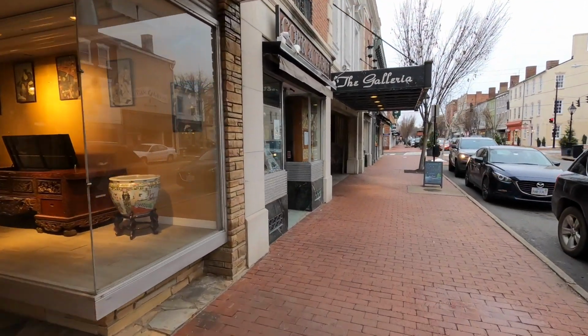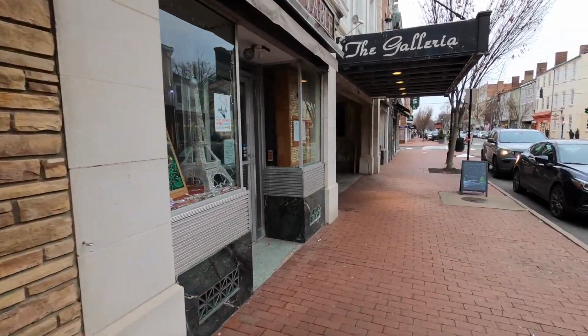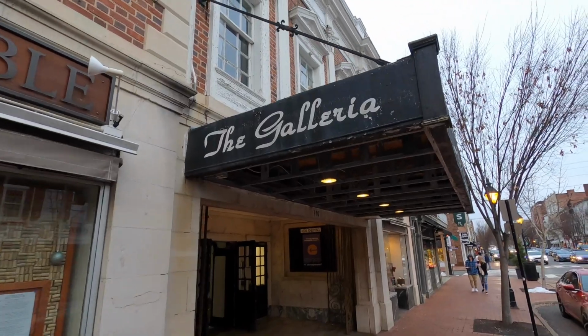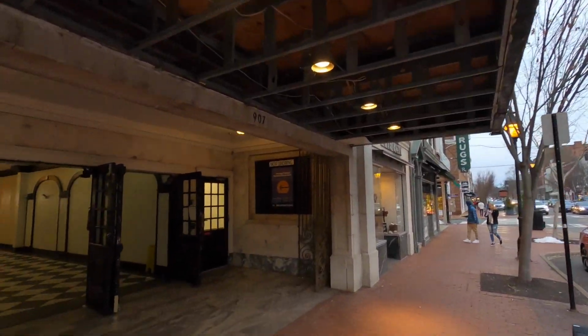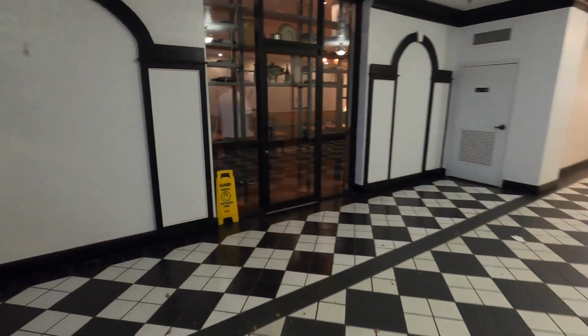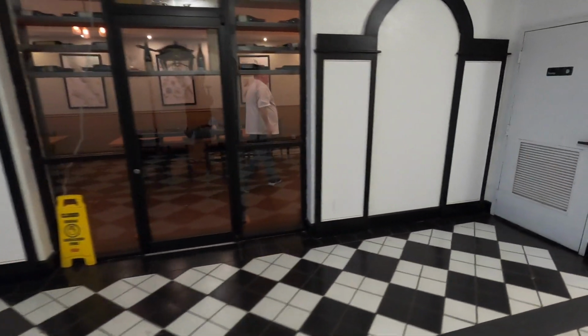My next stop opened up in 1929 as a theater called the Colonial. Years later, they changed the name to the Galleria, which now houses a restaurant, salon, barbershop, and one of the coolest and original vintage clothing and sustainable clothing stores I've ever seen.